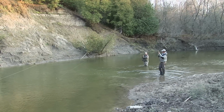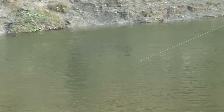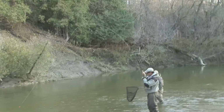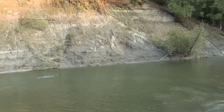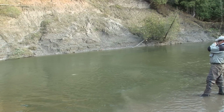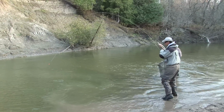Just going to try and get her on the reel. Feels like a good one. She's hanging down deep. Good man. Oh, nice jump. Good fight. Look at the rod bend. Oh man, here she comes. Whoa. Good fish too. Real nice, that's a good fish. There she is. Beautiful.